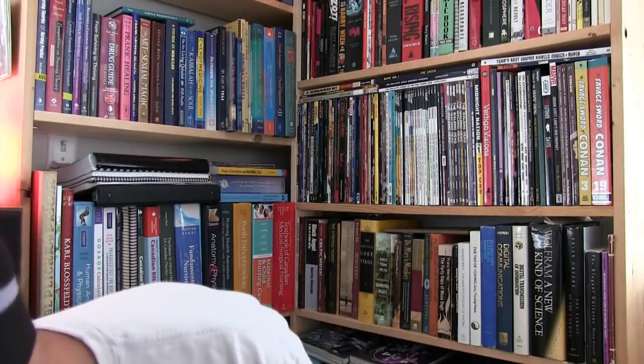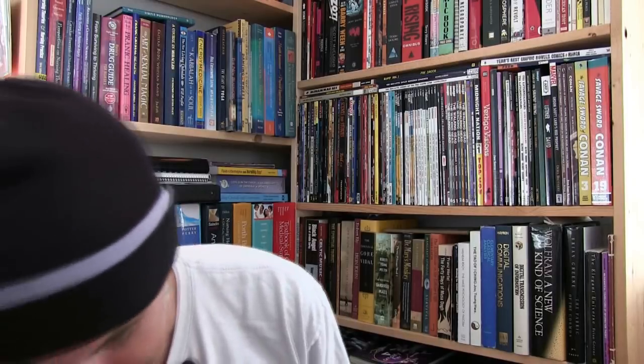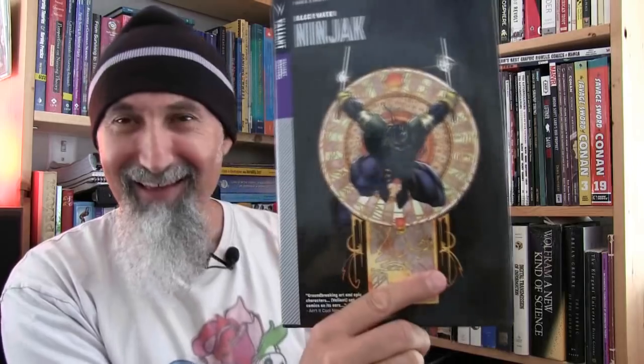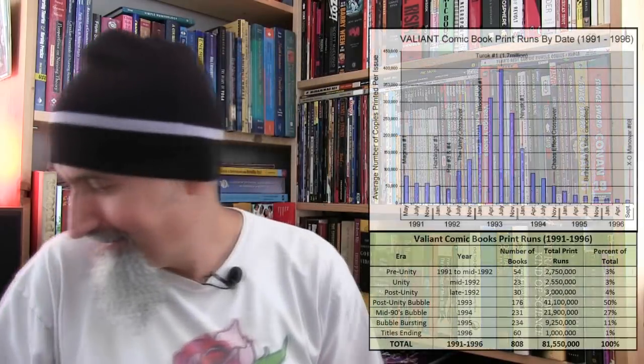Okay, let's start off with this guy. Let me set myself up properly so we're not going to be damaging anything. Nothing lay on top of each other. Take a look at this. This guy is the Valiant Masters Ninjak hardcover, and this baby reprints Valiant comics. So let me bring up the table, the chart. You'll see it here.